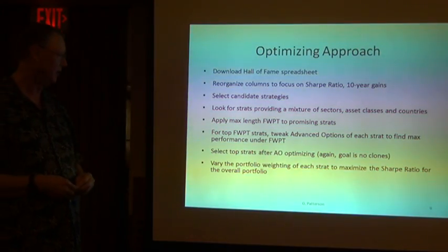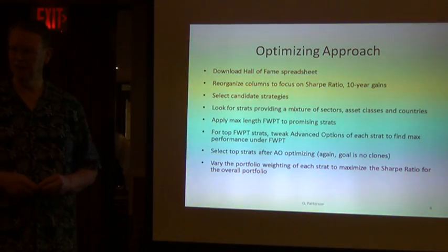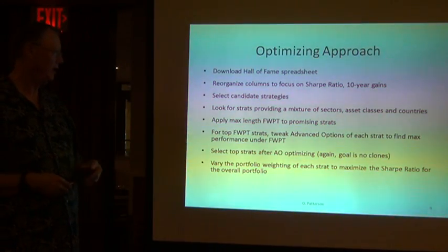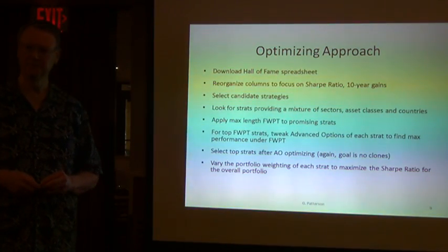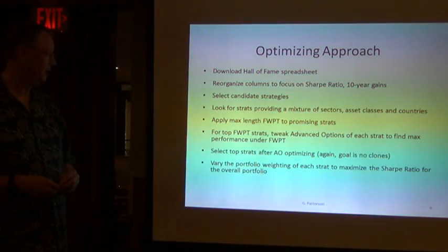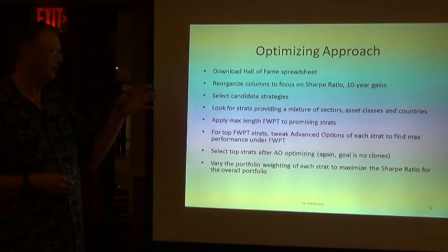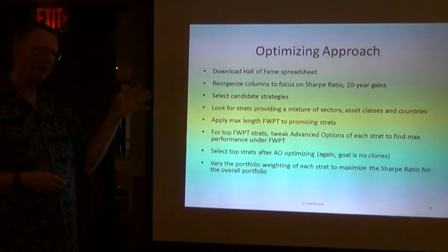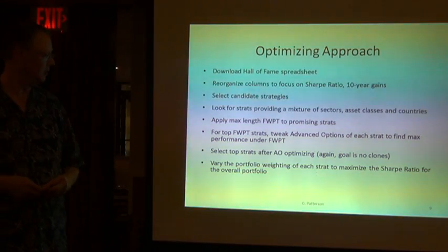I ended up with a little under 20 strategies that met some rough parameters in terms of gains and Sharpe ratio. And then I had to throw out some of them because a lot of them turned out being clones of one another. And then I also threw out ones that didn't give me the right mixture of sectors, asset classes, and countries. Those were kind of the three things that I wanted to see a good, healthy mix of in the portfolio.